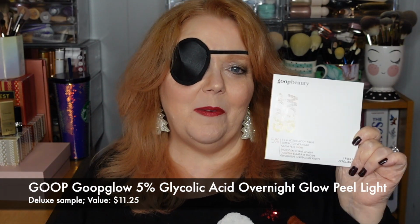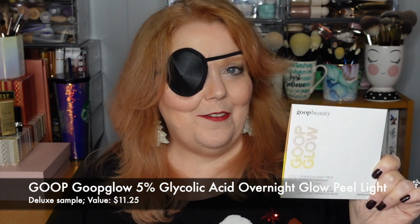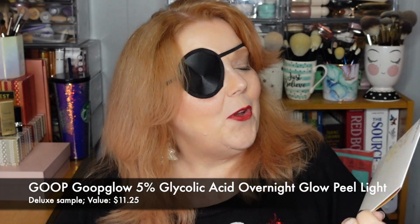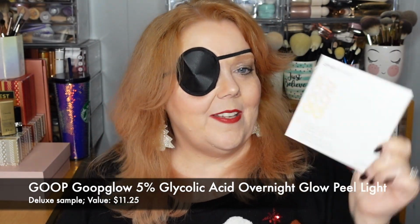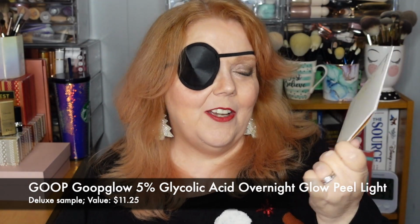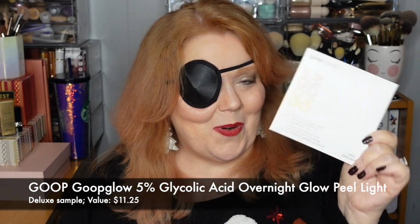These are sold in packs of 10 for $125 or packs of 4 for $45. So a single one, which is what we have here, would have a value of about $11.25. Yeah, I think I'm going to be passing this one on. Anything that warns you up front that your face may tingle and itch for 5 minutes, yeah, my sensitive skin is not going to be happy with that.